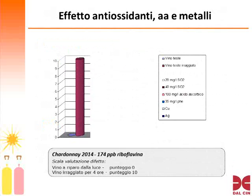In order to perform the test, as a matter of fact, we first had a test on the model solution, and then we tested wine. I will show you only the wine tests, in this case a Chardonnay with 174 ppb of riboflavin. A number of wine bottles were added with potential protectors of wine, and then irradiated. An untreated bottle was kept away from light, and an untreated bottle was irradiated with light.